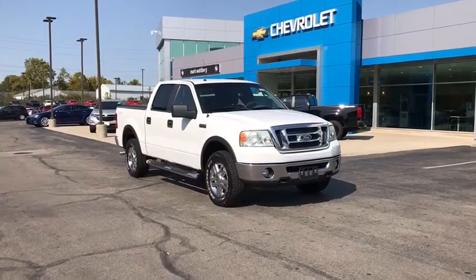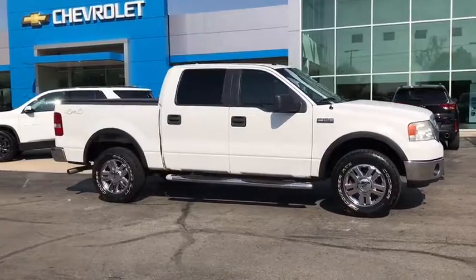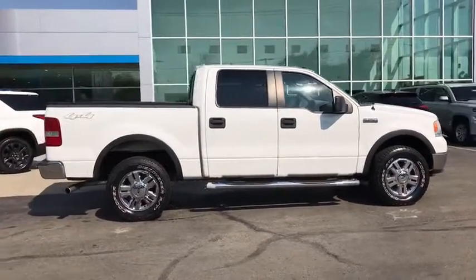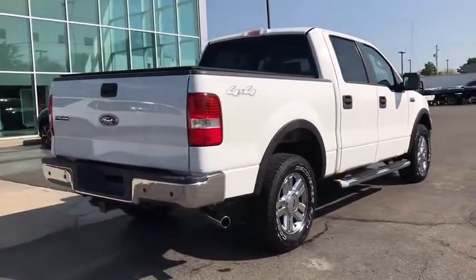Looking for the right vehicle? Check out the 2008 Ford F-150. A Ford F-150 knows how to handle any situation. It's built to follow orders. No whining. Here are some of this vehicle's great options.